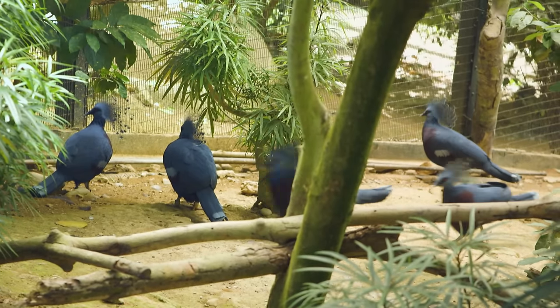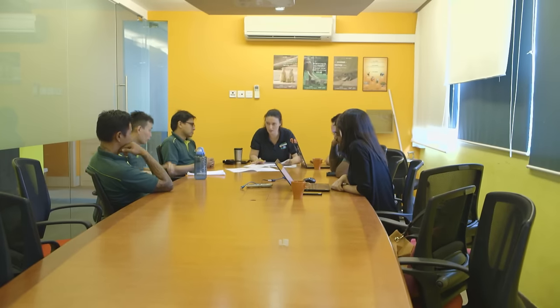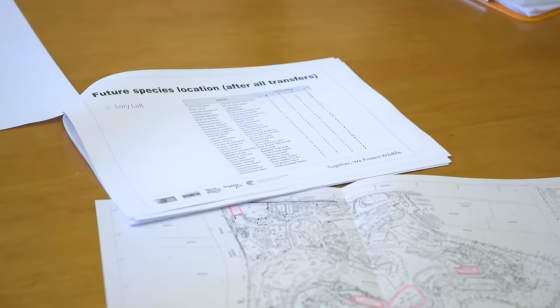With the big move to Mandai looming large for keepers in Jurong, Anais is meeting with the head keepers to discuss their retheming plans. No easy task with almost 4,000 residents of all sizes, temperaments, and diets. So we have last time talked about a plan to move all the birds. Jungle Jewels, all the African birds will go to Loriloft, and South American birds will go to Rio Rambo. Do you see anything that would be a problem?